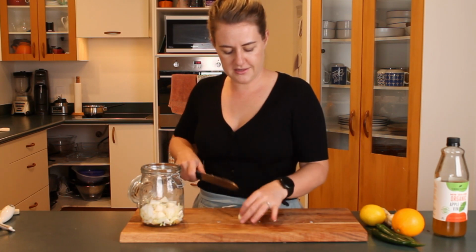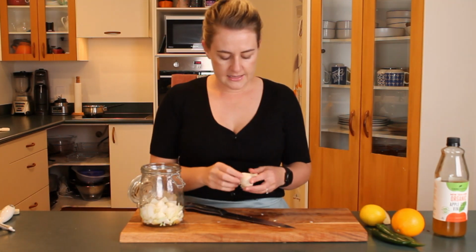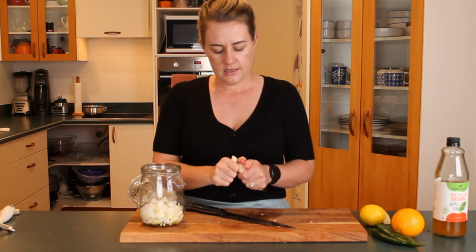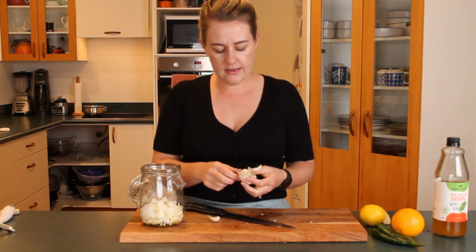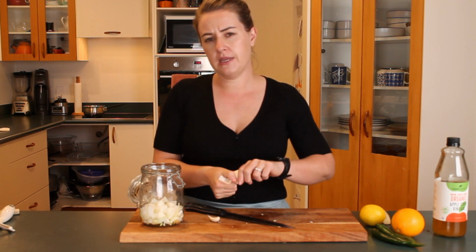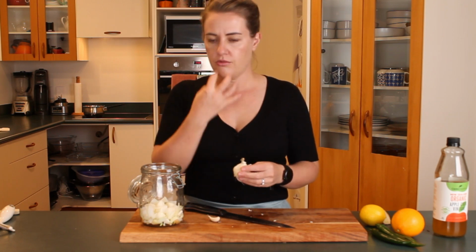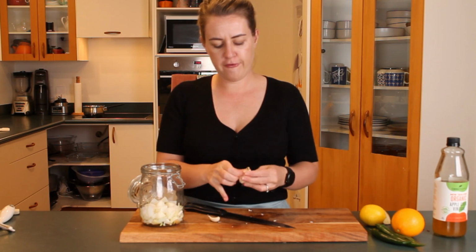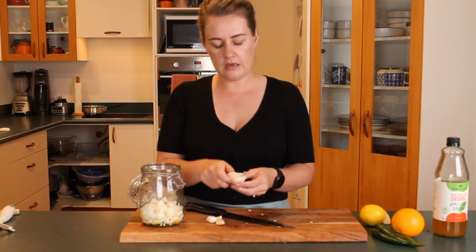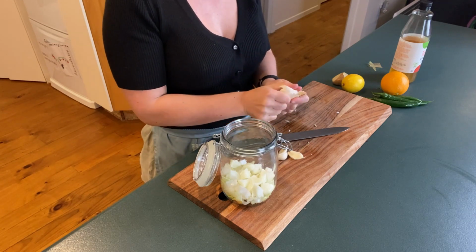That's a perfect pickled onion size. Next we're going to go in with our garlic cloves. I'm going to use this whole bulb of garlic. Garlic is going to have antimicrobial effects, so adding it into this brew means that as we take it, it protects our throat and our respiratory system from any bacteria or fungal or possibly viral infections that we may be exposed to.